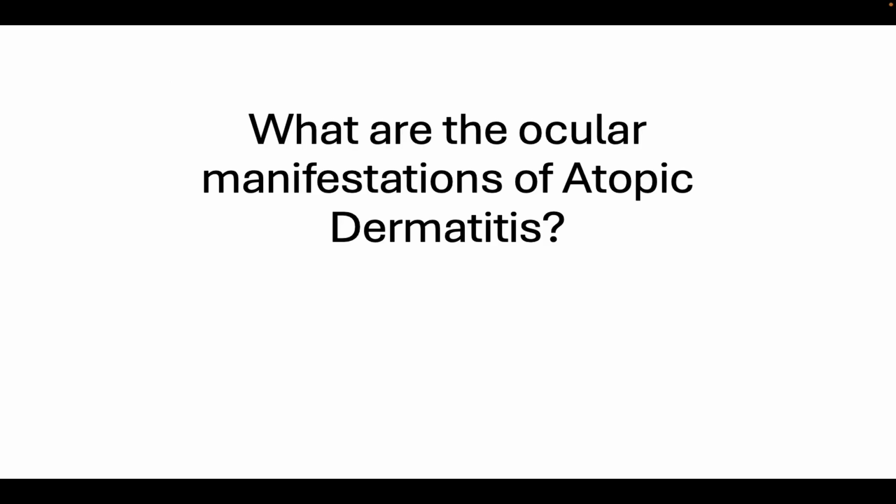So Dr. Himshika, what are the usual ocular manifestations of atopic dermatitis? So not just conjunctivitis, but what are the in general ocular manifestations which you see in children?